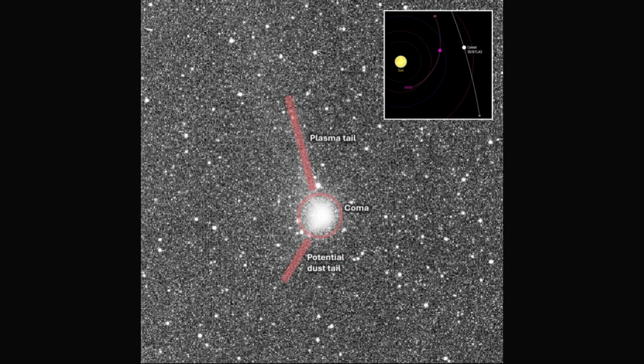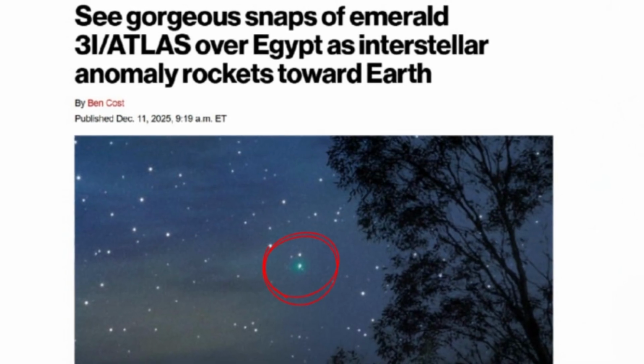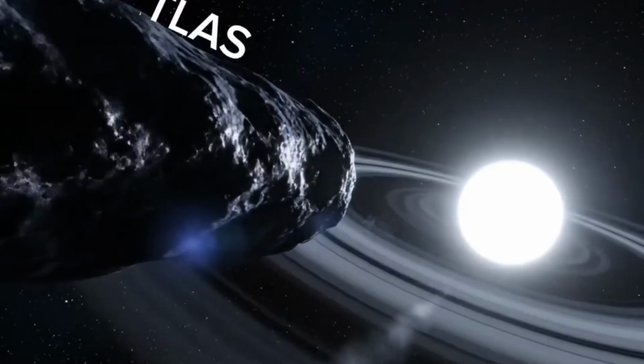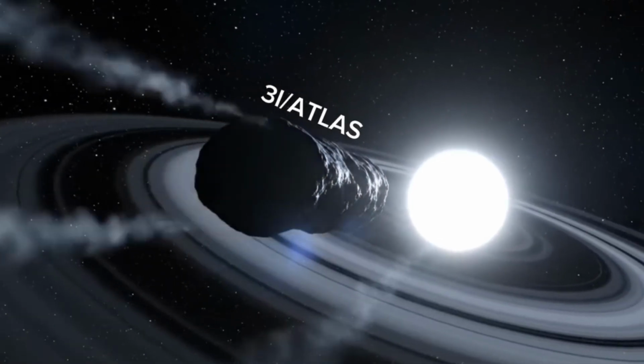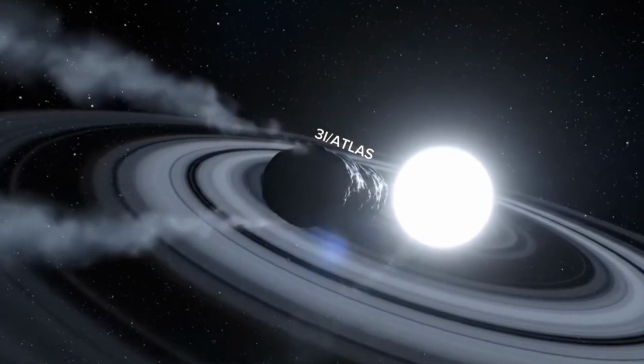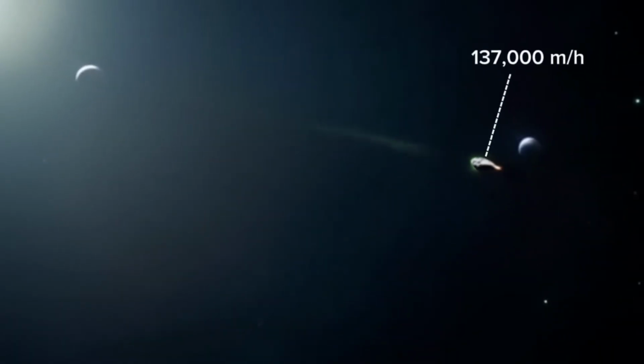Brand new images of Interstellar Comet 3I Atlas just dropped, and they look unreal. An emerald green ghost drifting over Egypt, a deep blue core captured by a space telescope, and twin tails photographed by a spacecraft near Jupiter. All this while it races toward its closest pass by Earth this December 19th.